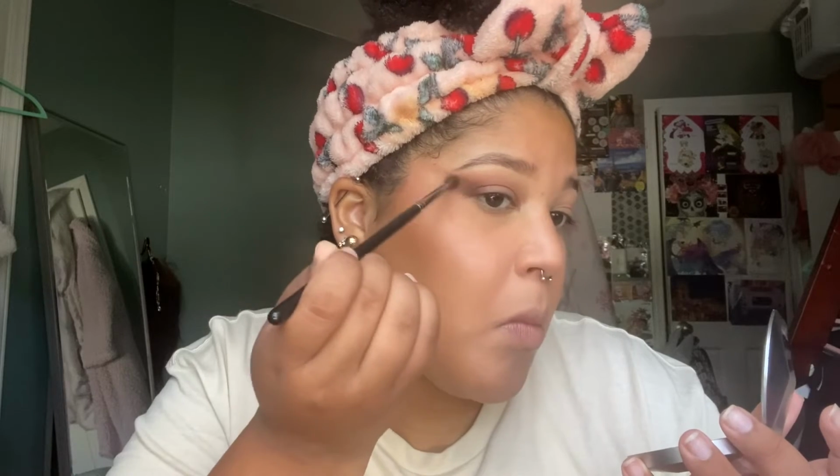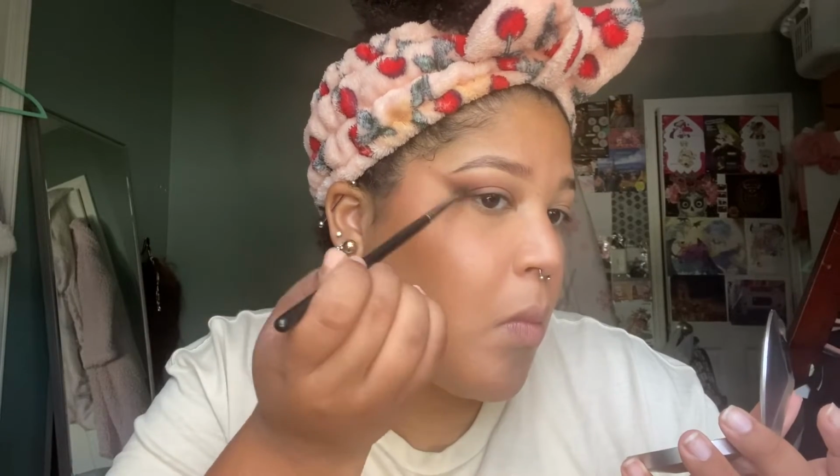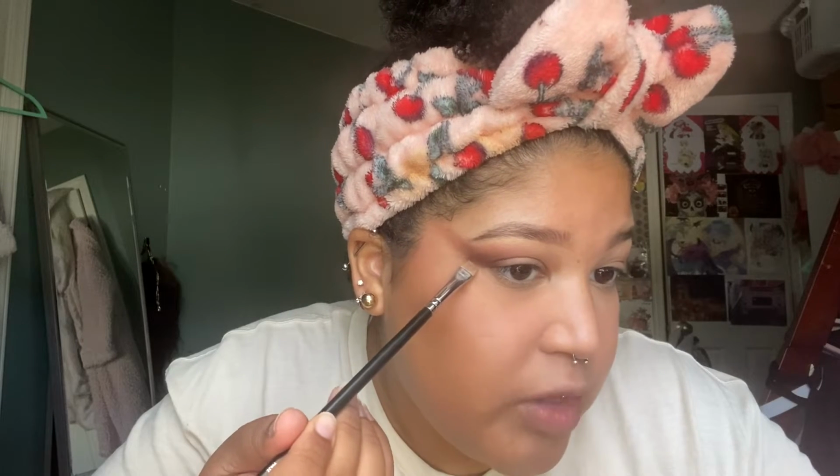And then taking the darkest shade, we're just using it for the outer corner in a little small motion. I want to clean up the shadow real quick using a little bit of concealer left on the brush.